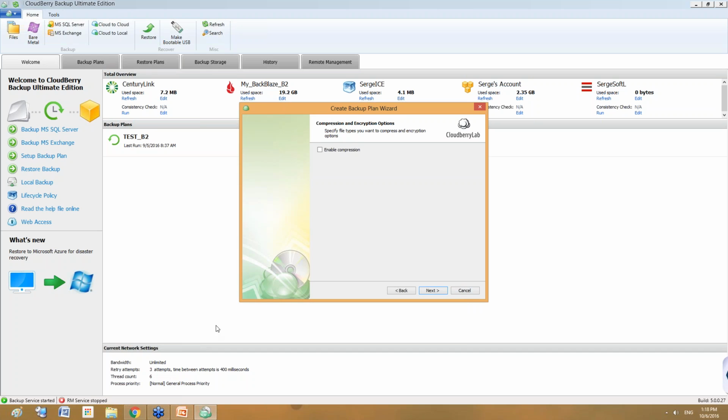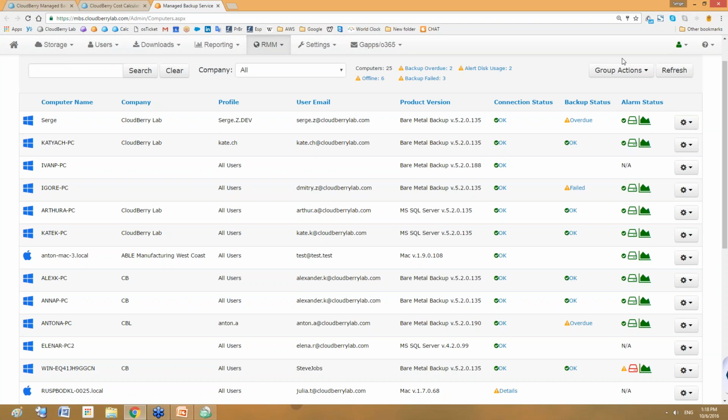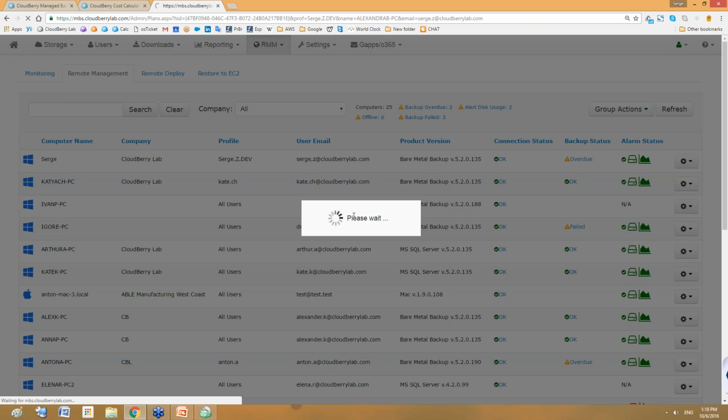And here, let me stop and show you what it looks like if you have a multi-tenant environment, with the CloudBerry Managed Backup solution. So instead of using an agent, we would use this control panel. You can see many servers and desktops in my backup network here. I can just select a particular computer and set up a backup job for that server remotely from any place where there is an internet connection.